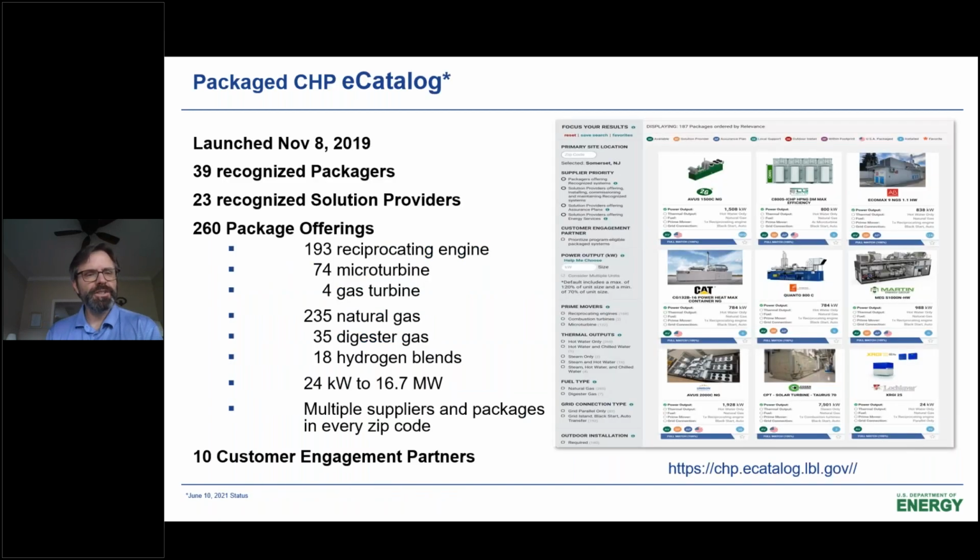All right, so I mentioned this earlier, and Bruce is our in-house expert on this. He helped develop the package CHP Catalog. This is a growing online system that really allows end users to identify what are some of those package systems that are available, and really the package systems here are to help reduce risks for the end users, and potentially help reduce costs and development time and design time by having these packaged CHP systems. And you see here, there's a significant number of package offerings, from recips, microturbines, gas turbines, a very wide ranging number of types, from very small systems, 24 kW, up to close to 17 megawatts. National coverage here.